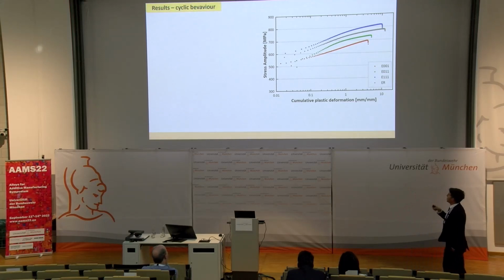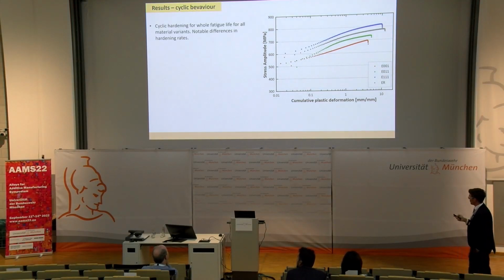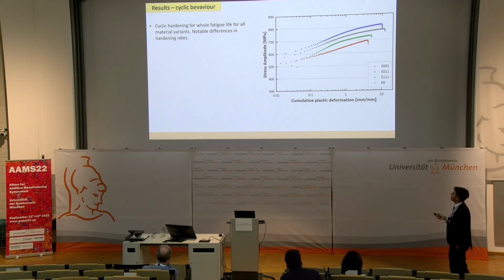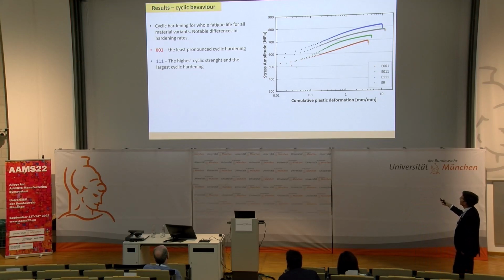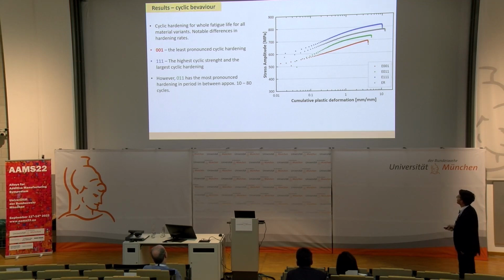Here are the fatigue results, the mechanical data. You can see the cyclic behavior of all four microstructural variants. One common thing is that for all of them we have cyclic hardening during the whole fatigue life. But there are some notable differences between the variants. For 001, we have the least pronounced cyclic hardening, which is very mild and steady. 111 has the highest cyclic strength all along the fatigue life, and 011 experienced the most pronounced hardening between approximately 10 and 80 cycles.